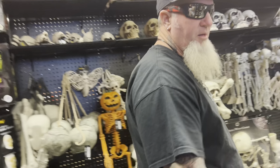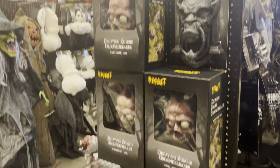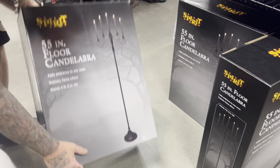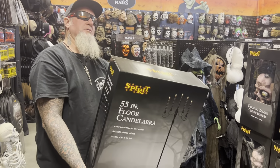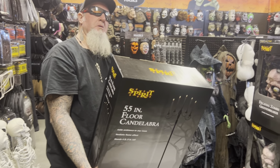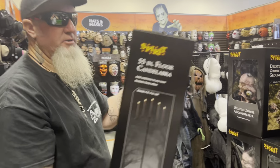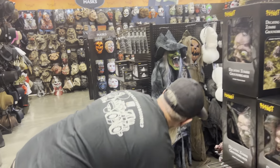Okay. We got some more door knockers. I don't know if they work. No, they got this. Really cool piece. It's really nice. And let's see. I think it says $99. Yes, $99. Pretty good deal.